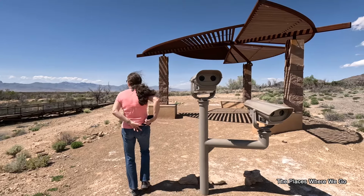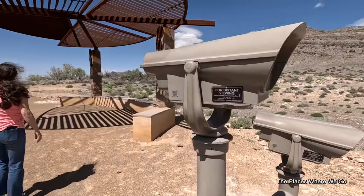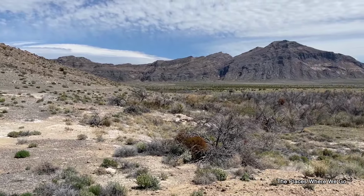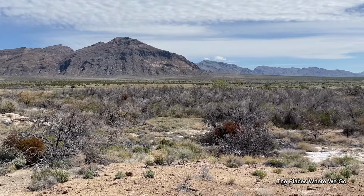Point of Rocks Trail is fairly short, a third of a mile. Very windy. So windy. On a boardwalk path. And it culminates at a place called the Amphitheater, where there's an overlook of the valley below. There's a couple of telescope devices that you can see in the distance. And you've got beautiful views, pretty much 360 degrees. Yep. Amazing. Absolutely gorgeous.